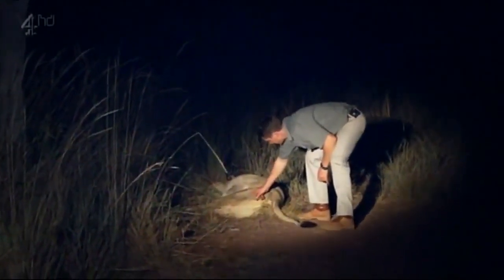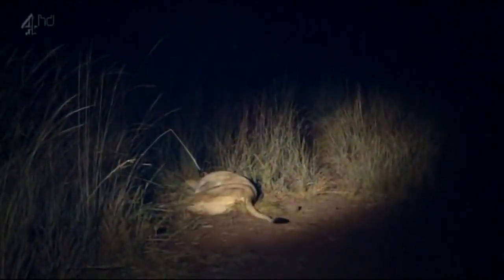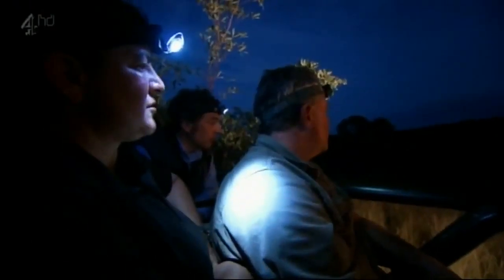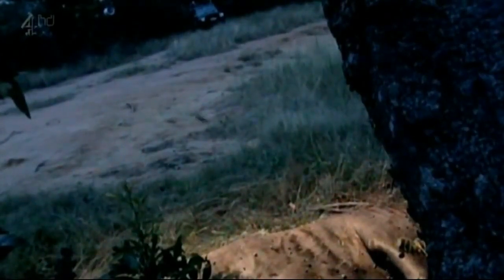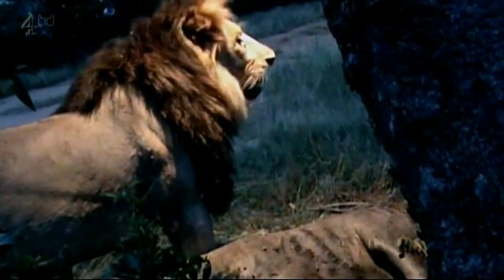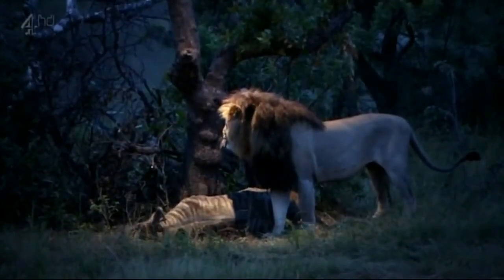Our anaesthetized lioness is now ready for the antidote to wake her up. We're going to return to the dead wildebeest used to lure away the other lions to see those carnassial teeth in action. It doesn't take long for a hungry male to arrive. But he senses something's wrong with this easy takeaway meal. He's right.